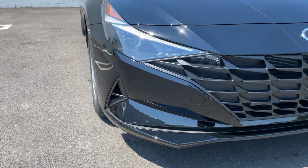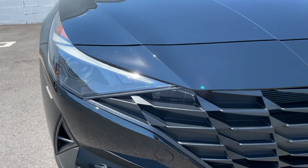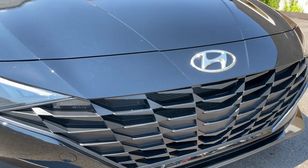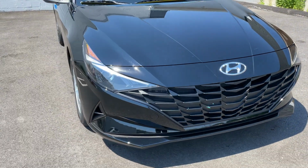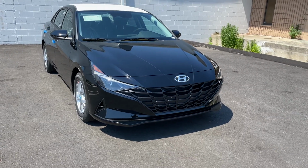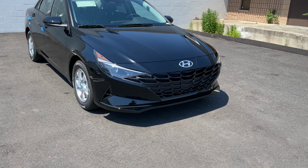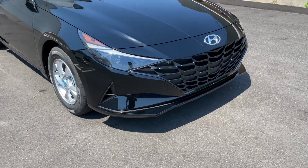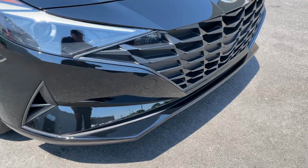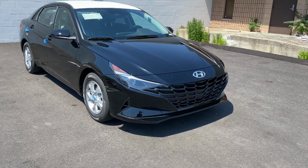Coming down, there's going to be a functional vent right here on the side, and as I told you guys, the grille is going to be finished in flat black. And I love the fact that the Elantra has really nice, sharp, aggressive lines. The lower part of the bumper is going to be nice and aggressive. And I think Hyundai did a great job with the design of the Elantra. But let's go ahead and move to the side of this Elantra SE, and I'll show you how it looks from the side.